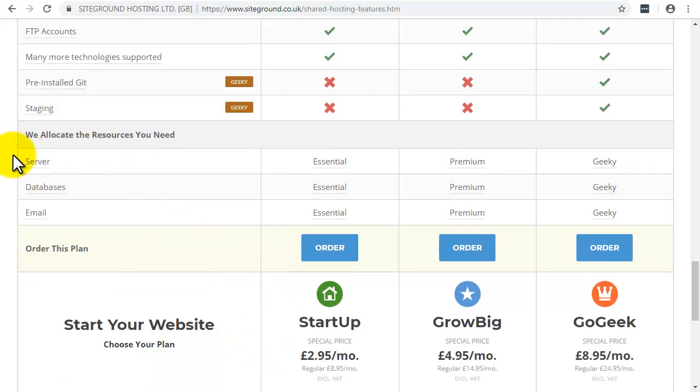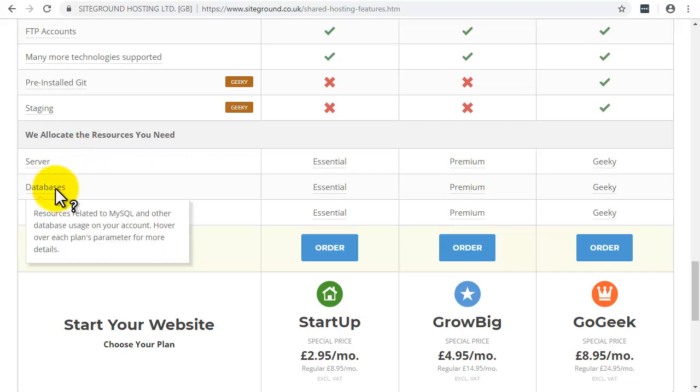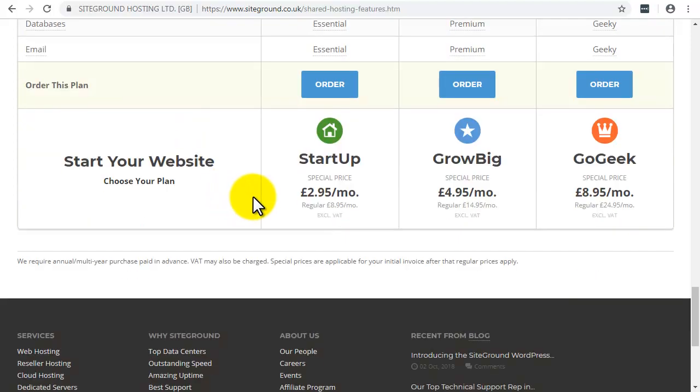And the last few things here are just really about their servers, the databases, stuff we've covered, and email. So that's pretty much everything that I wanted to cover. Like I said, price wise, I'll admit they're not the cheapest. You can get cheaper, like HostGator, but I think you actually end up paying for the hassle when you go for the cheapest kind of hosting.